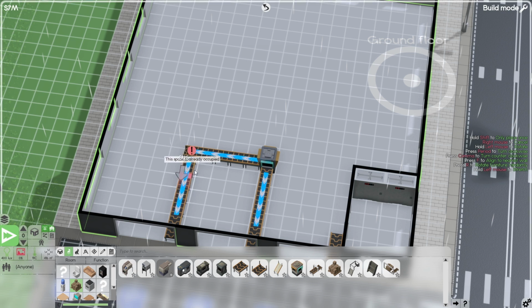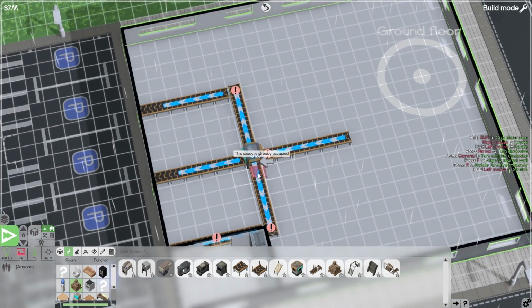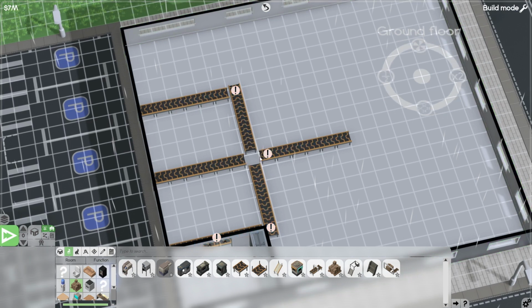The space is already occupied. It's saying there is a dead end, which is fine. I'm going to get it in a second. So this needs to go like so. And then this needs to go like so. So this shouldn't be popping out that way unless, ooh, the green might be the in. Okay, let's switch this around here.